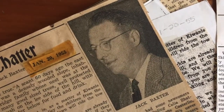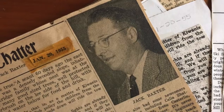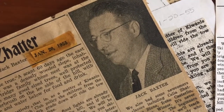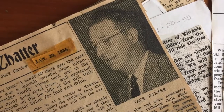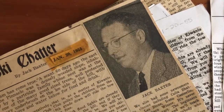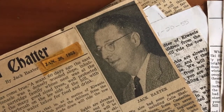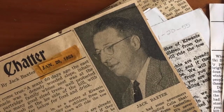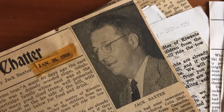Then it was very tentatively suggested to the Kiwanis Club that they might like to build a ski hill. Several of the members were particularly interested in skiing, and the rest saw a chance to further the work of the club, which emphasized the benefit to the children and young people of the town. So building a ski hill became an established club project.